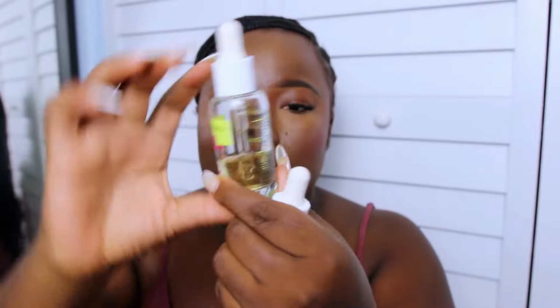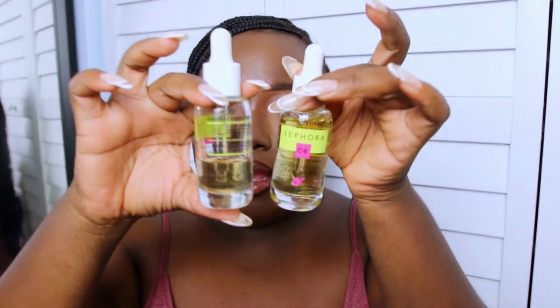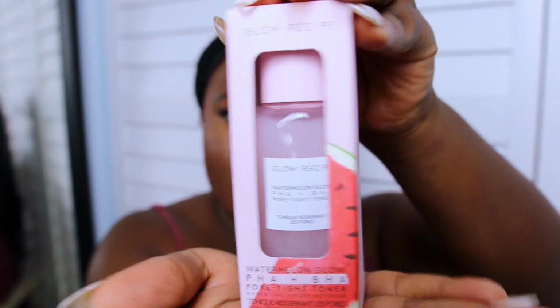I do have this one. This is the one I've been using. As you can see, it's almost done, so I went ahead, I'm like, let me go ahead and restock up on it. So yes. The next item that I have is the Glow Recipe Toner.